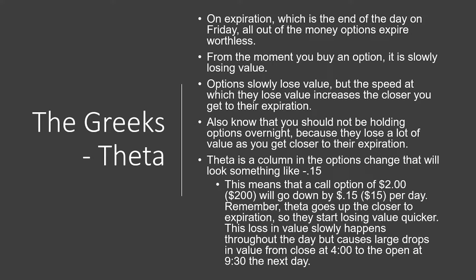This is referred to as extrinsic value, meaning the time, but we aren't going to go over intrinsic versus extrinsic. It's boring, and you don't need to be able to write a paper on how options work to be successful with them. Options slowly lose value, but the speed at which they lose value increases the closer you get to their expiration. So when you're day trading on the Friday that it expires, you don't want to hold positions super long.